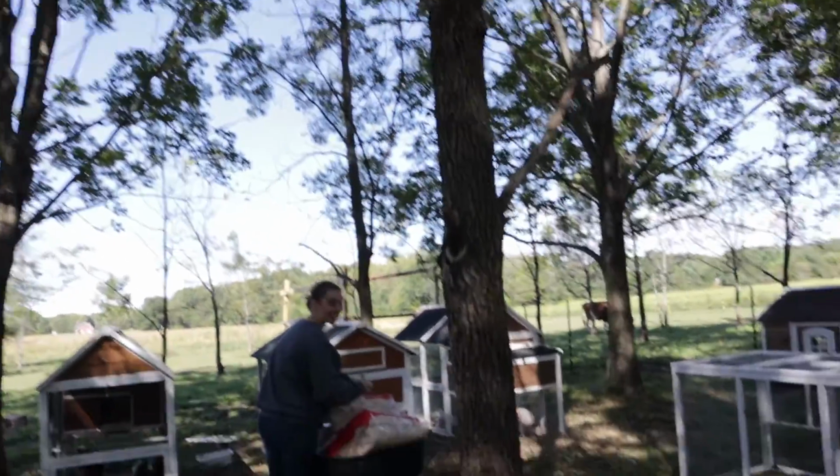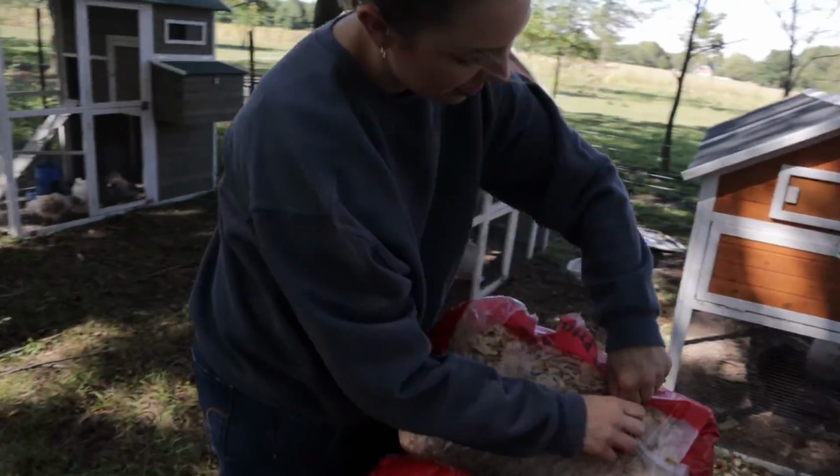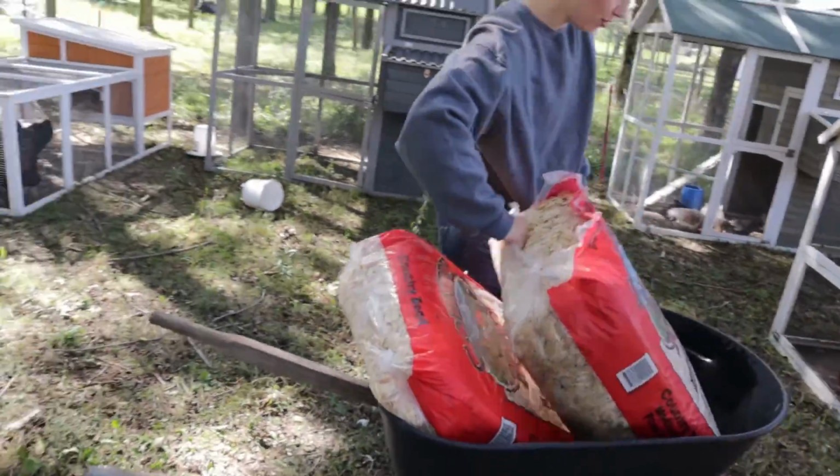Making a slight interruption to show Mommy her new wheelbarrow she's in love with. New to me. New to her.